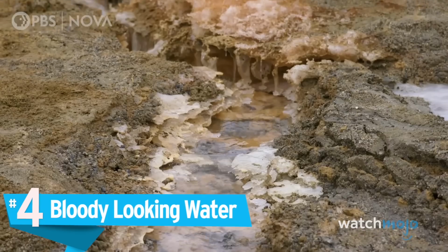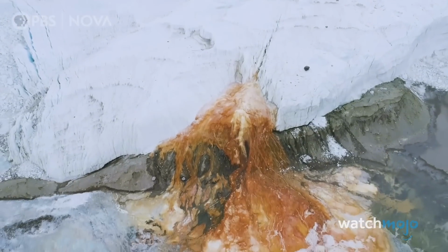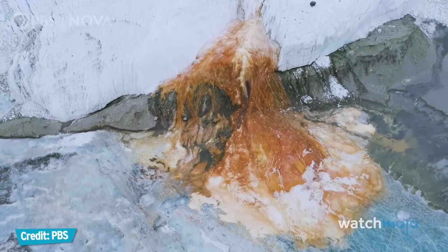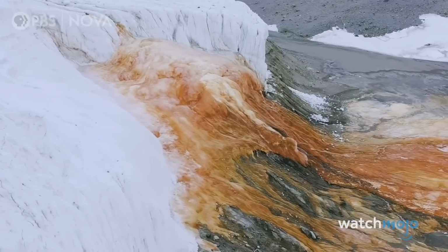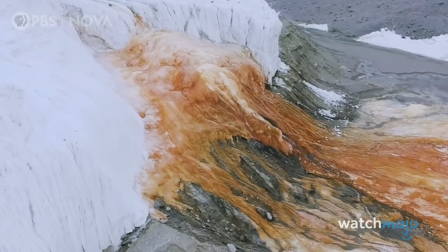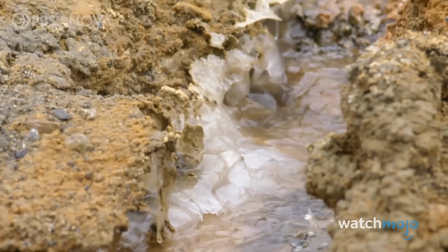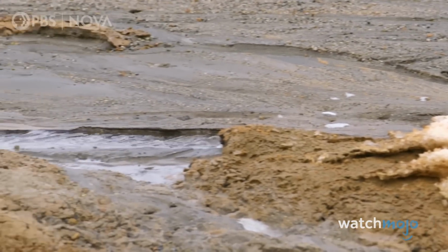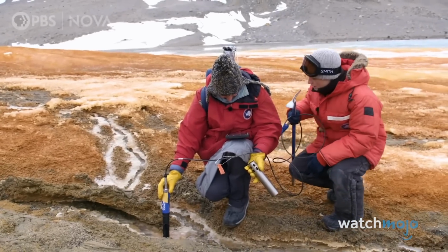Number 4. Bloody-looking water. If this list proves anything, it's that Antarctica is the place of nightmares. Blood Falls is a bit of an obsession for a lot of people. I mean, there's nothing else like this on Earth. It's like this really visceral feature just jumps out at you. Where else can you find what looks like blood pouring out of the side of a glacier? The area is fittingly named Blood Falls, and it flows from Taylor Glacier onto the surface of Lake Bonny.